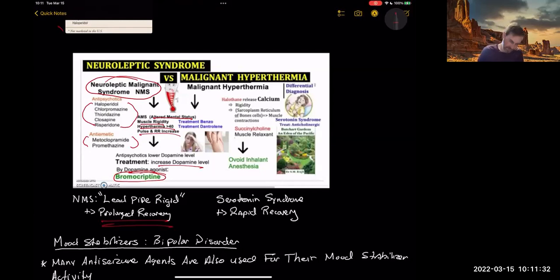And these patients, their muscles can seize up and they can just be like a seized up immobile object. And this is sometimes referred to as lead pipe rigidity, right? They're just like a rigid metal pipe lying on the floor.